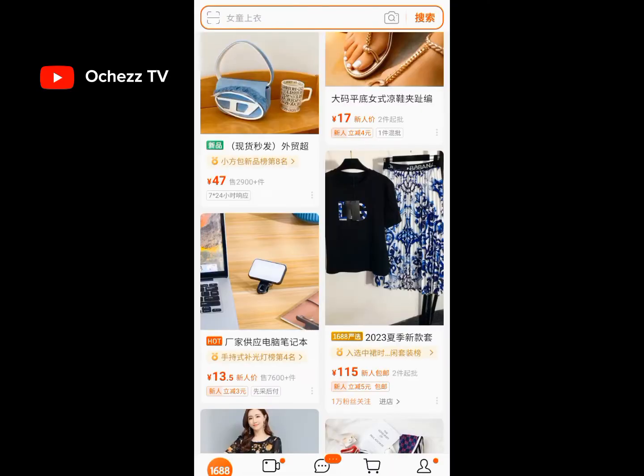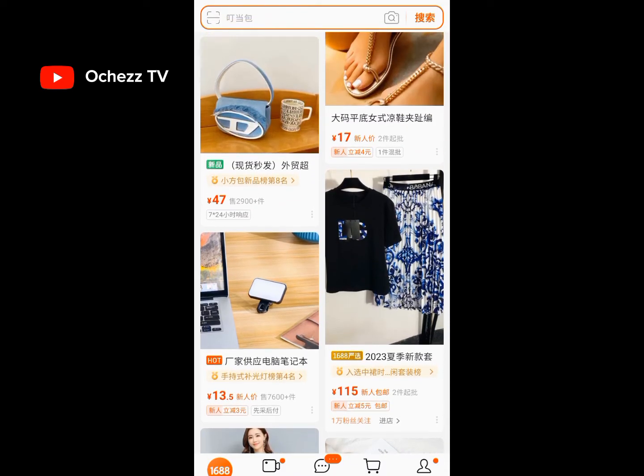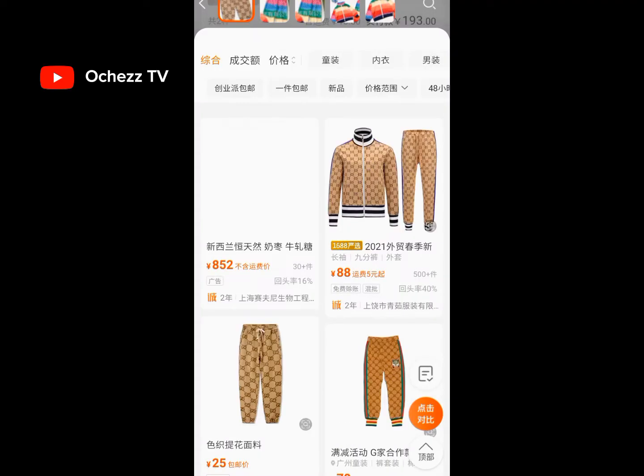I am using the 1688 app. It is not translatable, so everything here is all in Chinese language. If you want to translate it, you have to use the web. So let us start searching by using the photo icon. Click on the picture icon like this, then click here, wait for it to load. Now I'll be selecting the screenshots that I just took so that we can search for the products.